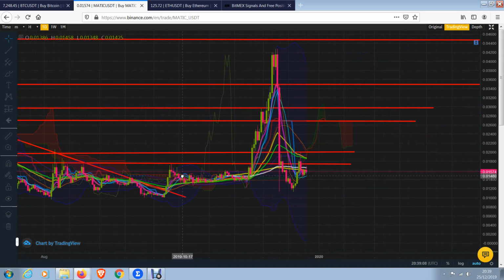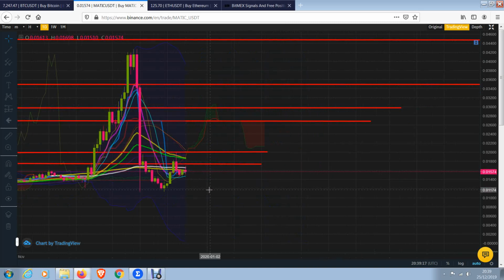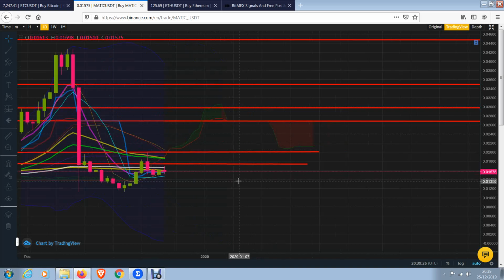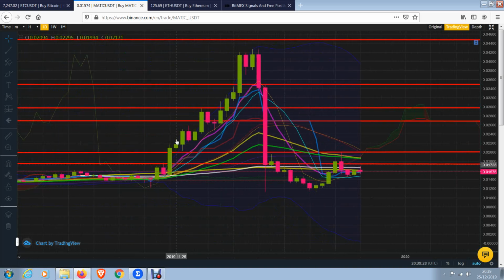Now I know that the green and the red are going to be emphasised more by the ability to margin trade this, but the reds are certainly going to be emphasised by the ability to short this now, and shorting it would be very profitable if you had those kind of balls to do it. Personally, I don't want to short or go long on Matic. It's too volatile to think about margin trading.